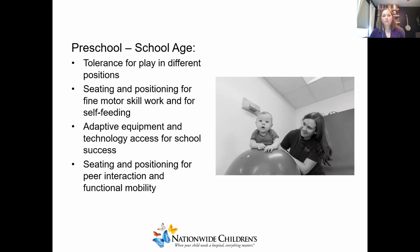As kiddos are transitioning from preschool to school age, there's an increased demand for fine motor skills and fine motor work. And so we'll look at seating and positioning for trying to develop those skills, and making sure that our clients have the trunk support and the support of those big muscles that they need to really focus on using those small muscles in their hands. And if that's too hard, then we look at adaptive equipment and assistive technology and access to technology for school participation to set our clients up to be successful.